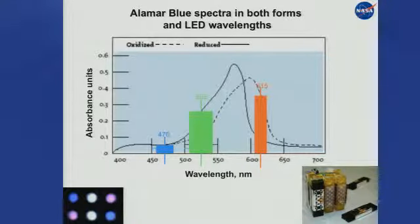Our optical measurement I mentioned, so we're using this dye called Alamar blue. In the oxidized form, which is how it starts, it's this nice blue color. When it gets reduced by common electron transfer components of cellular metabolism, things like NADH, FADH, some of the cytochromes, it turns from this blue color to magenta, and then actually it can be further reduced if there's enough food around for the biology. It'll get reduced to a colorless form like that.